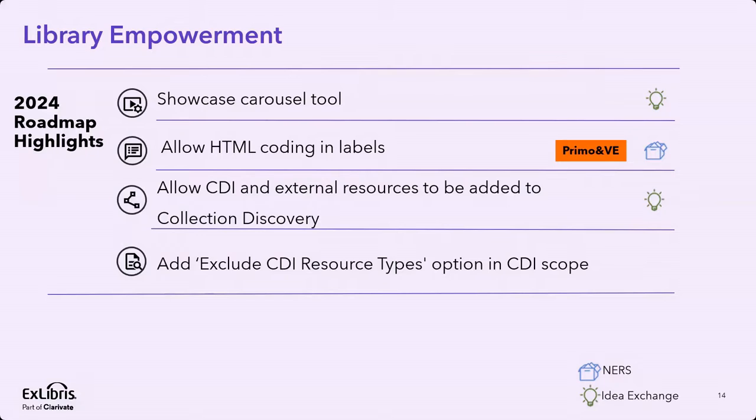And now to the library empowerment category. As part of our ongoing efforts to empower libraries, we added the following enhancements. The first one was already released in February, the Showcase Carousel tool. There are a lot of questions and ideas and inquiries about it. We saw it in the list, also in Salesforce cases, which is great. We are really happy to see that this is useful to our community. We will review it shortly.